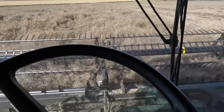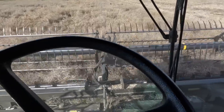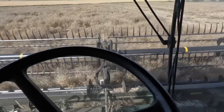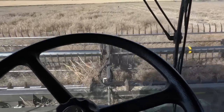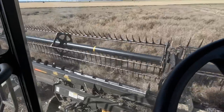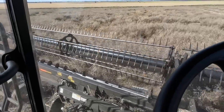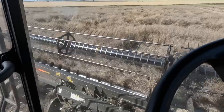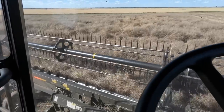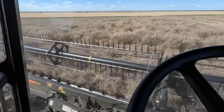You want it all to go in quite evenly, otherwise you get a big wad of canola and it'll come through and cause issues. So you can also see there's quite a bit of down stuff, so we just have to go a little bit lower, which yeah, makes it tricky to feed as well. But it's certainly worth getting. It's yielding good at the minute.